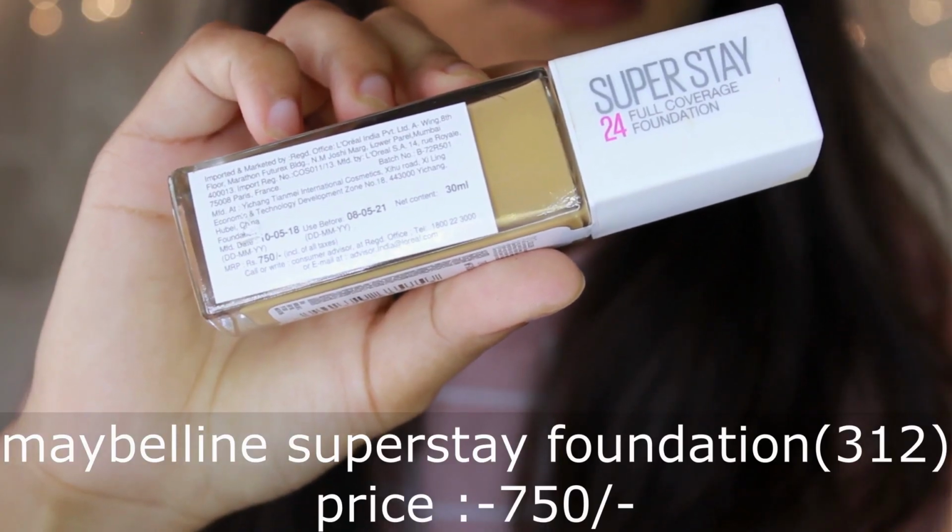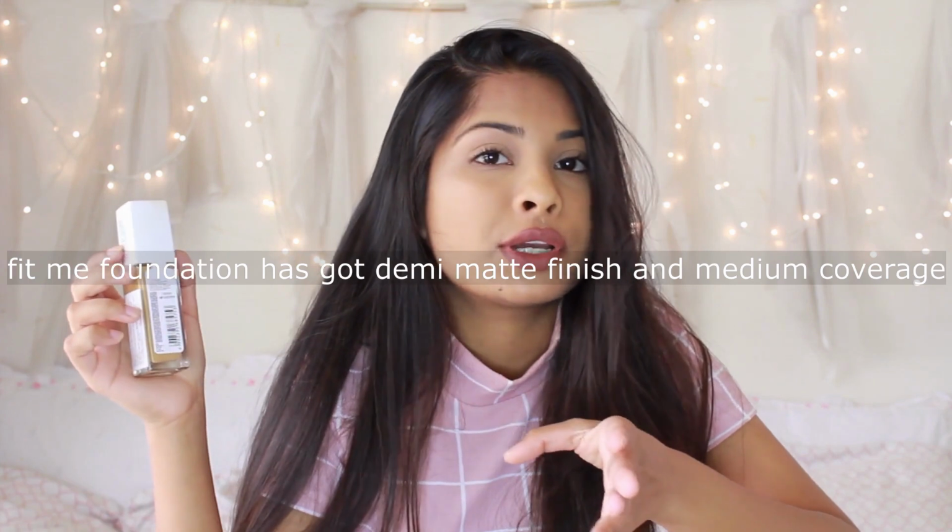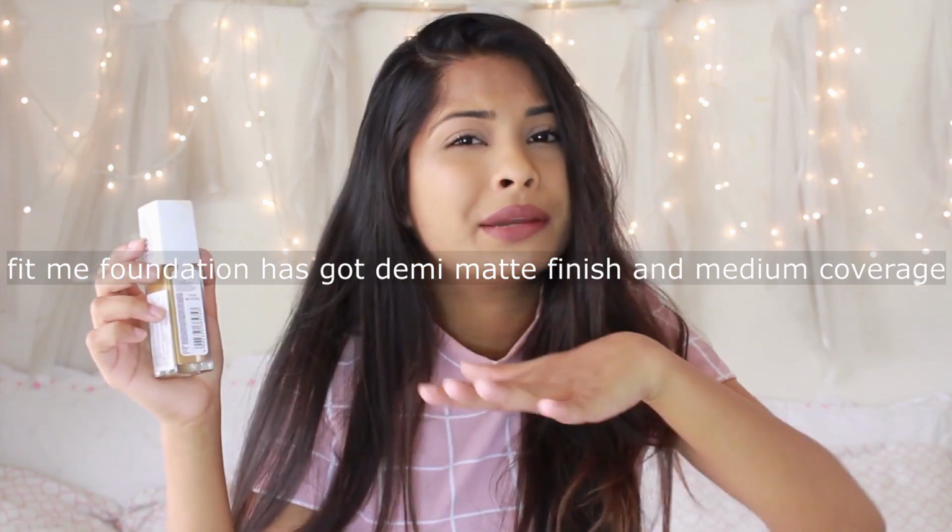I don't know if I'm making sense, but recently I've heard that Maybelline has stopped selling the Fit Me range because they have come up with a new range called the Superstay range, and it is awesome. So if you can't get the Fit Me range, you can definitely buy a Superstay foundation. This one is nice too, but it is completely matte, and it is a better foundation than the Fit Me one. But at the end of the day, it is your choice. Superstay is completely matte with full coverage, or medium coverage, I would say.